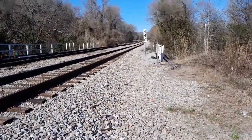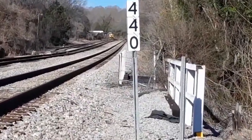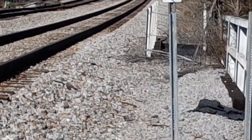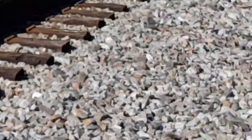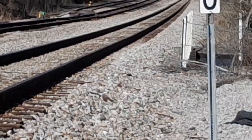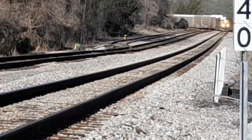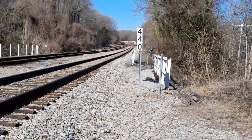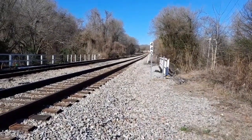There's a train coming around the corner down there. Looks like auto rack. They're coming down, they'll be on the main line. They still got a red signal down there, so I don't see them going through. All right, I'm catching when it gets closer. Filming the show here. Let me get back away from the track.